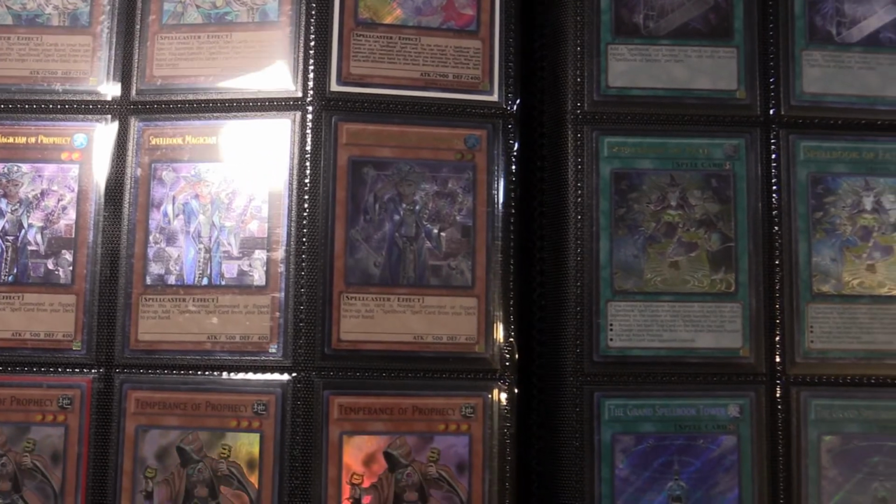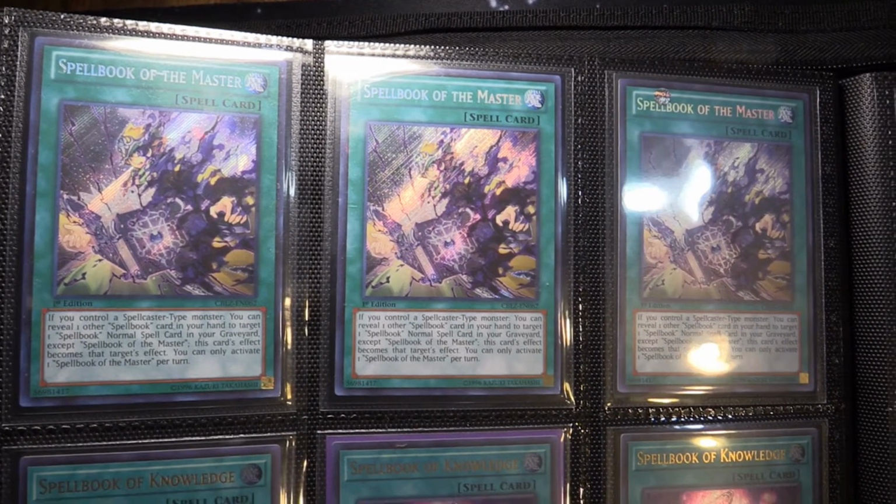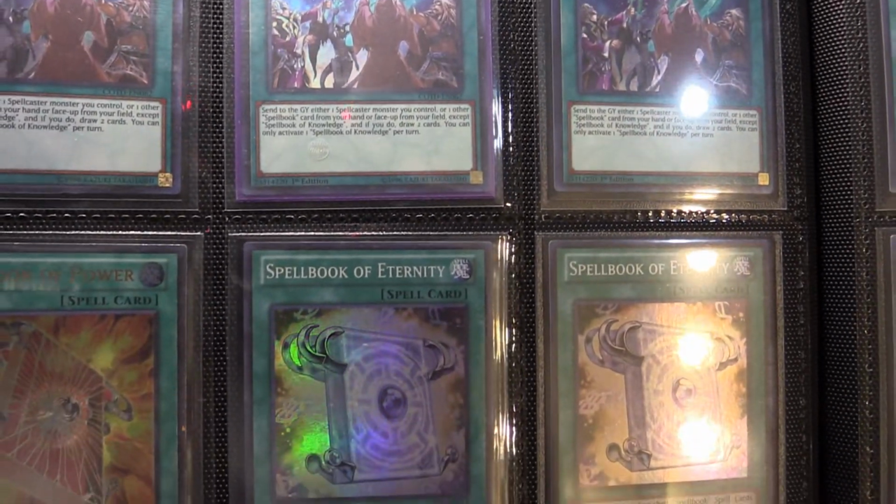Alright guys, the third deck core I want to talk about is Spellbooks of Prophecy, and this is a deck that was very popular, very powerful when Spellbook of Judgment came out, which was I think 2013, and since Spellbook of Judgment got banned, the deck really hasn't done anything. At most, it was a draw engine with Spellbook Magician of Prophecy, Spellbook of Secrets, and Spellbook of Knowledge. The most recent support they got, I think, was Crowley, their Link monster in Duel Power, which is kind of like an okay card, but other than that, the deck really hasn't done anything.